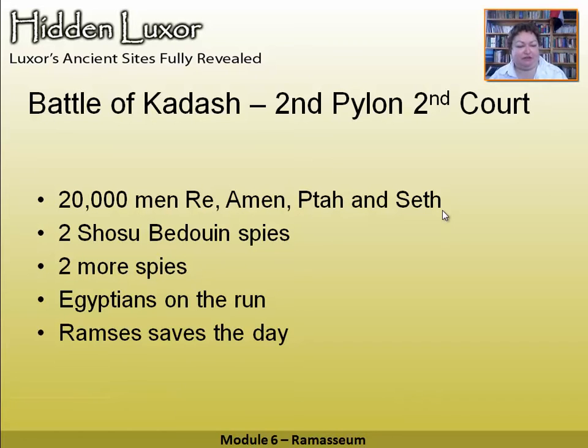So the 1st division arrives at the battle and sees the Hittites all there and goes on the run. The 2nd division comes along, has a little bit of sporadic fighting, and it looks as though all is over. But of course we've forgotten we've got Ramesses here, so Ramesses says how Amun had given him strength, and he went into battle and personally, all by himself, routed the entire Hittite army.